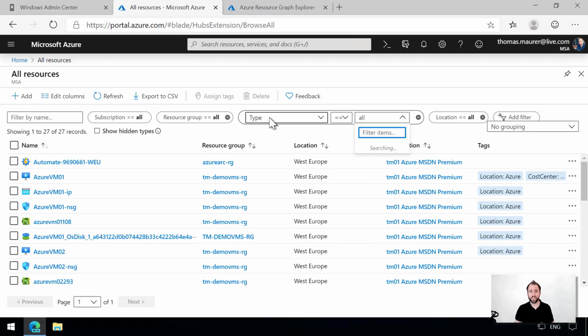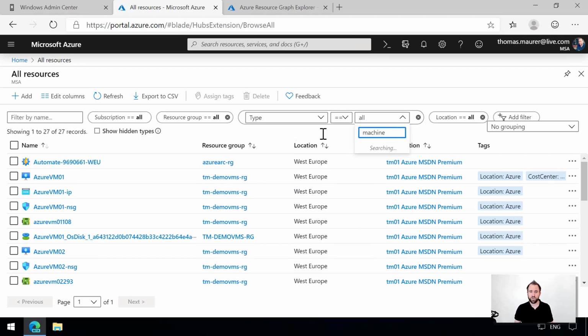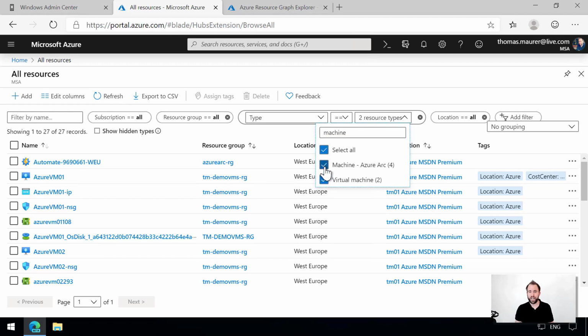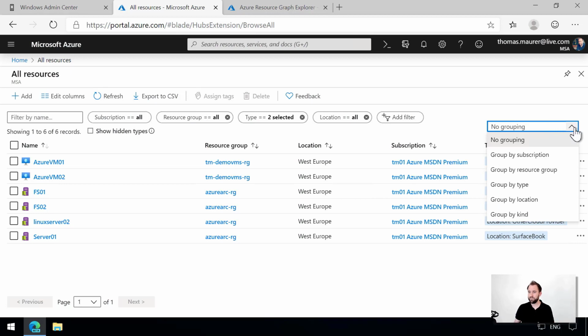So let's just select the type. I'm going to type machines. I only want to see my virtual machines in Azure and my machines onboarded using Azure Arc. So now you can see here my Azure virtual machines, as well as my on-prem servers like File Server 1 and File Server 2. They can run at different cloud providers. They can run at local data centers. And obviously my Azure servers run in Azure. So I'm using tagging to basically define the location.